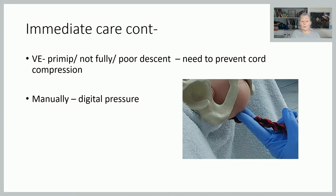Whilst doing that, you'll probably find that the cord slips into the palm of your hand. And so what will happen is, as your fingers are in, it gently will go back into the vagina. Don't handle the cord any more than you need to, because you will cause vasospasm, and that will further reduce the blood supply to the baby. So if it slips back into the vagina, that's great, it will keep it warm, but don't actively try and be pushing it all back in there.